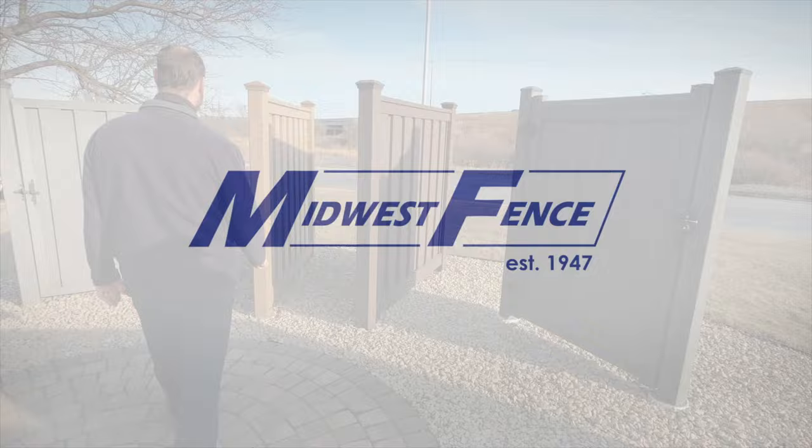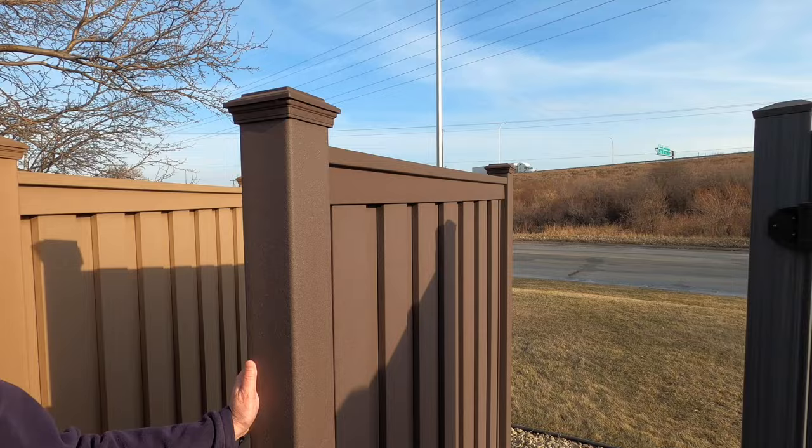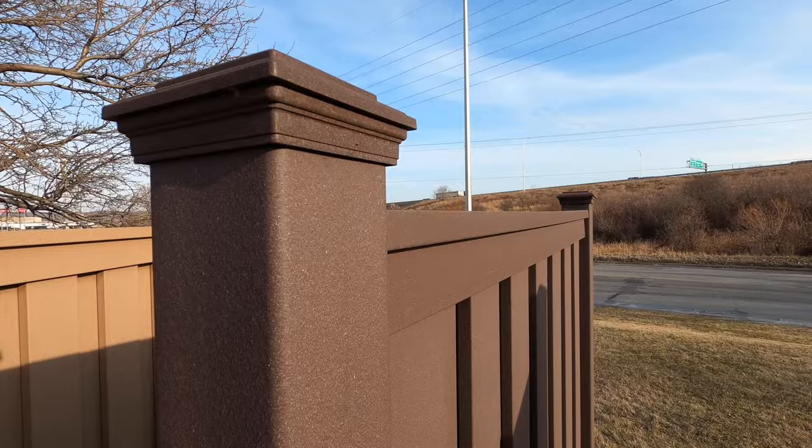So here we have Trex Privacy. Trex is a composite material. It's made from wood fibers and plastic bonded together. It has a 25-year warranty. It's a very long-lasting, durable system. It's available in three colors. This particular product makes a lot of sense. An excellent choice for a homeowner who plans to live in the property for a very long time.